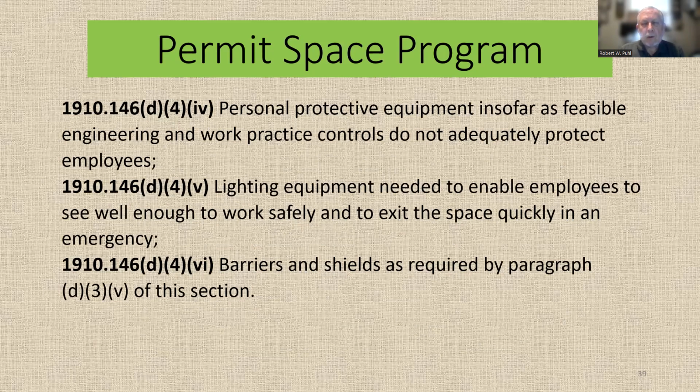So there they are. They're taking a little chunk of the hierarchy of controls and saying engineering controls and administrative controls don't adequately protect employees. They're going to use PPE. They're just following the hierarchy of controls. Lighting equipment needed to enable employees to see well enough to work safely and to exit the space quickly in an emergency. Barriers and shields as required by paragraph D3V of this section.